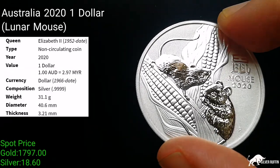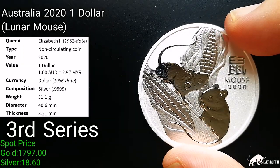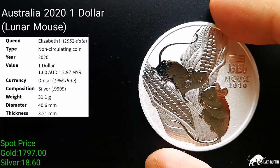This is the first coin for the series 3. So this is the third series. They've had the first and second series after they complete the 12 lunar cycles.